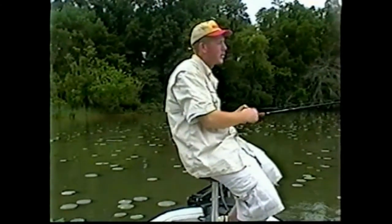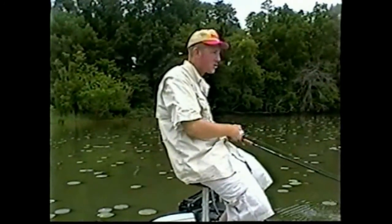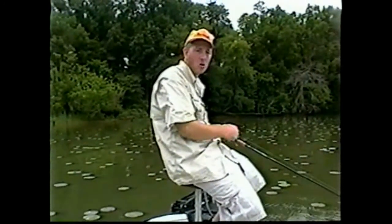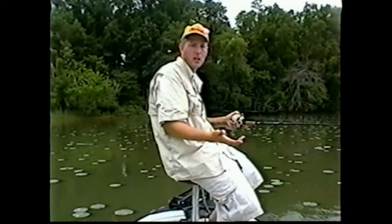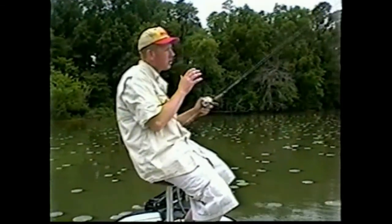And that works sometimes, but after enough guys come through a certain area during a tournament weekend especially, or after they've been practicing all week trying to find their fish, and then you show up the day of the tournament trying to do the same thing, it's not going to work. But you make that minor little adjustment.